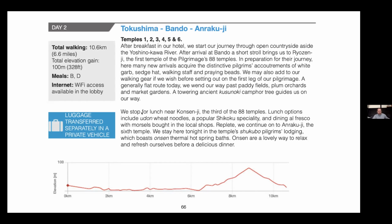And it's mentioned there that on this day, our luggage is transferred separately in a private vehicle. So we send it from our hotel in the morning using a local courier service. And our main luggage reaches us in the evening at our lodgings. So during the day, all we take with us are a small day pack, for example, and other things like a water bottle, hat, and we generally try to travel as lightly as possible.